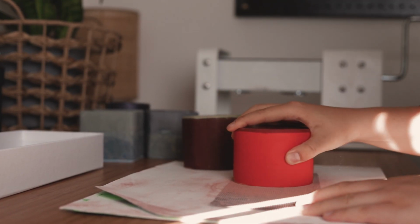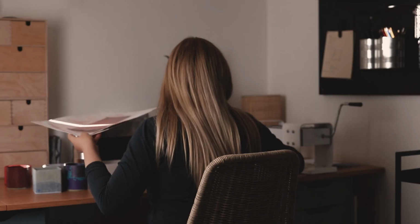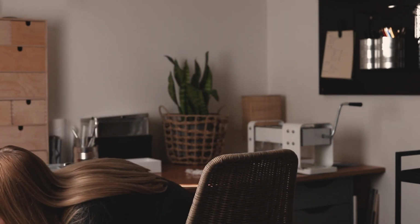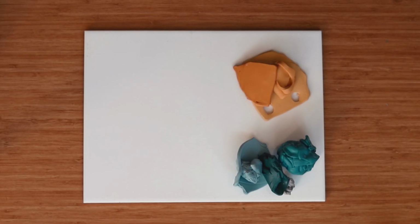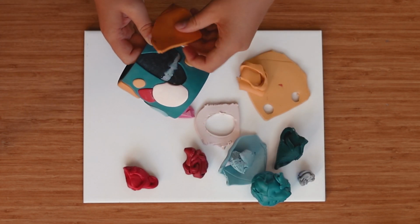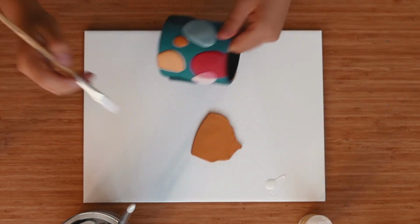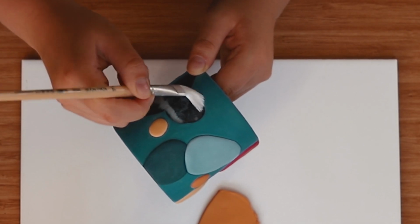When making these planters, I'm actually able to use a large amount of scrap clay for the base, that is then covered with my chosen color of polymer clay. I incorporate into the design my favorite pebble shapes that give these planters a more organic look, yet it's all quite colorful and playful thanks to the colors I chose.